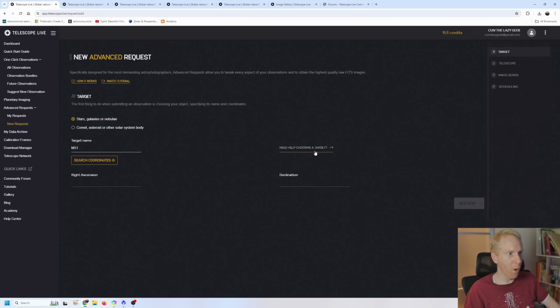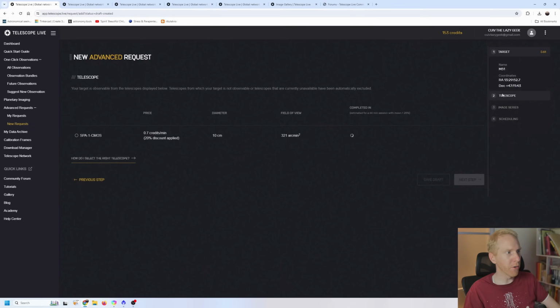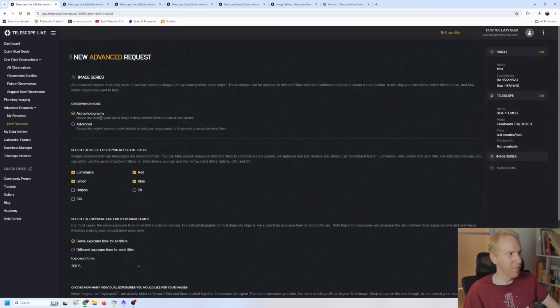image M51 and let's see, search coordinates. There it is, and go to the next step and say, it would be nice if we could image it with a given telescope. So Spain 1 CMOS, for instance. And it tells me that M51 would be completed in 2 days, right? And then I can click next.